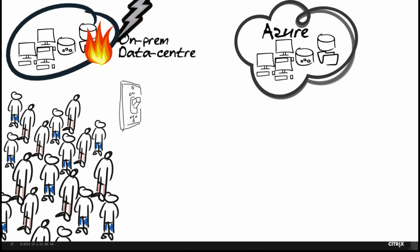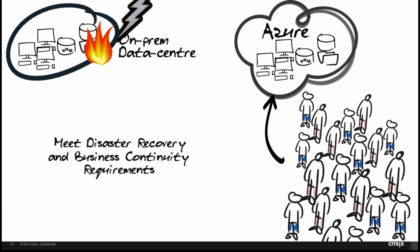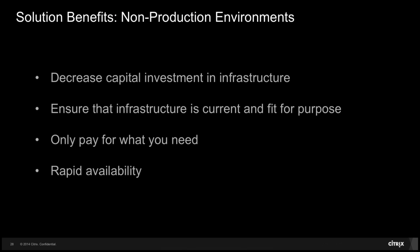It happens naturally, built into the product, and it understands to the point where if it needs to, it can start to increase capacity once we start to add in something called Workspace Cloud. So we get disaster recovery, and you've seen from Anthony all the different locations that ZenApp can now sit in, so there is no chance that it won't be available in Azure. You're always going to have business continuity from your ZenApp and Zen Desktop infrastructures, which means you can decrease your capital investment, you can still deliver a great service, and you can ensure that your infrastructure, as it's upgraded, moved, or changed, still provides a great service to your users. You only pay for what you need, and it gives you rapid availability and scalability as well.